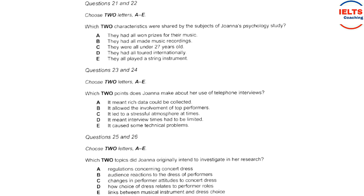So this question says, which two characteristics were shared by the subjects of Joanna's psychology study? Here, subject is something really important to understand. These subjects are not like science and Hindi and mathematics. It is actually whenever a survey is conducted or an experiment or research is conducted, those who take part in that, they are actually the subject. So Joanna's psychology study, and those who participated in that, they discussed two characteristics.